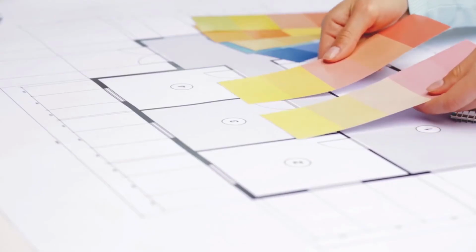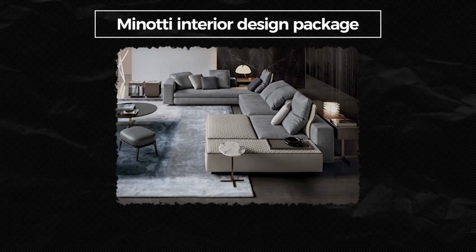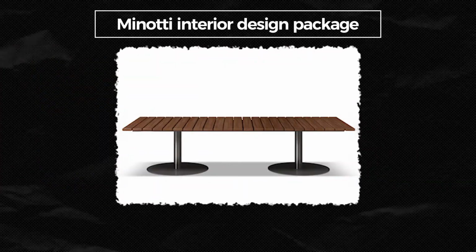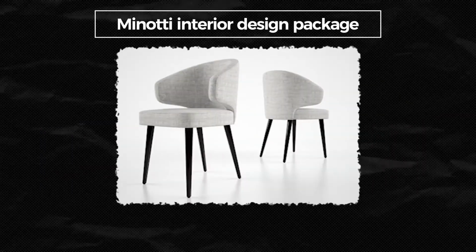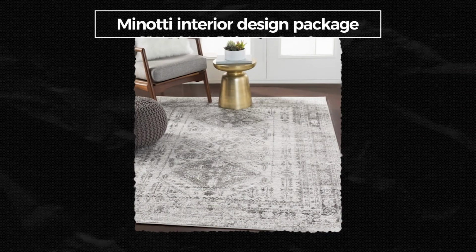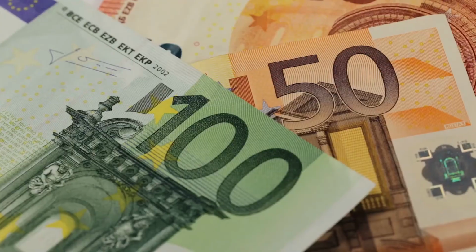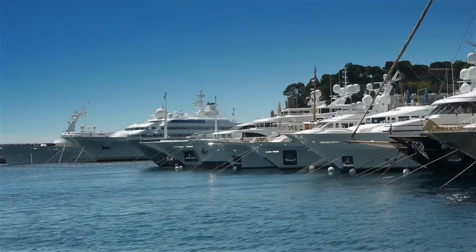Firstly, let's discuss the interior design packages available when you purchase the yacht, because there are just so many to choose from. You can pick a Minotti interior design package, which includes end tables, carpets, lamps, couches, and dining tables, as well as 50 decorative cushions. The carpets are made of pure silk, bamboo, and virgin wool, all supplied by a company in Monte Carlo, and that will ring up for €270,000.